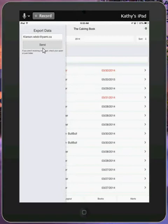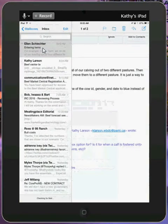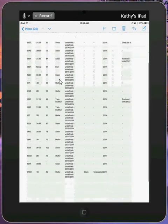And I'm going to just go into my email to show you what I'm talking about. There, the calving book at the top here. Your exported calving book attaches your calving book. If you have any questions, reply to this email. So what shows up here is the PDF version, which is nice. I mean, iCalv does the same thing, spits out a PDF version of the records that you entered.